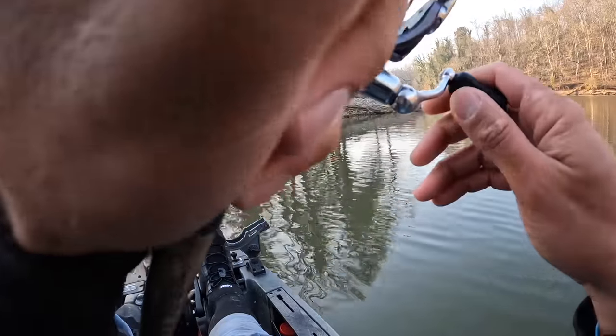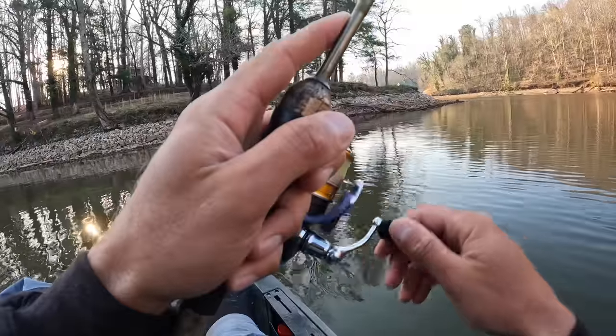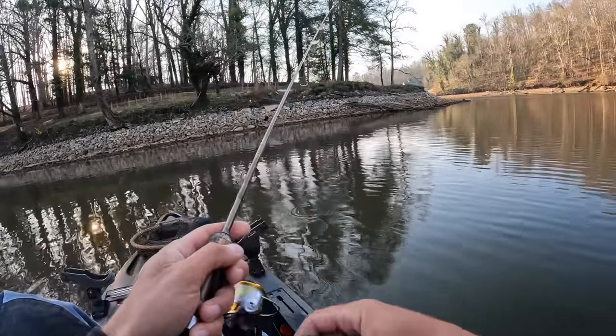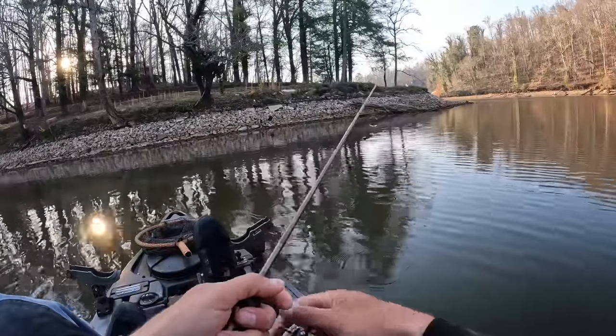Here's fish. Oh, this little bit. Oh, he come free. That was a little bigger fish right there. I don't know what that was, but that was bigger.